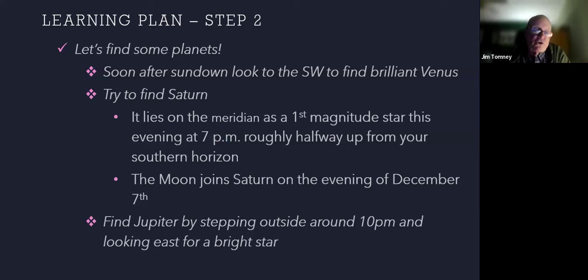Now look out for Jupiter, very easy again. Go outside around 10 o'clock, look to the east, and you're going to see a very bright star. If you have a pair of binoculars, it's worth getting them out and taking a look at Jupiter, because you will likely see some very small stars very close to it. Those are the brighter Galilean moons, which you can actually see with your binoculars. You don't have to have a telescope to pick up on them.